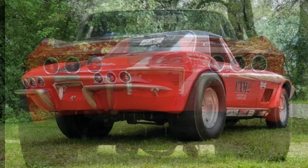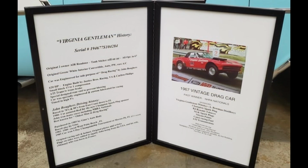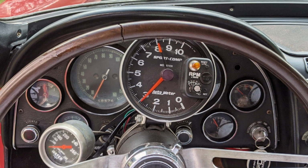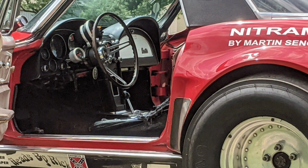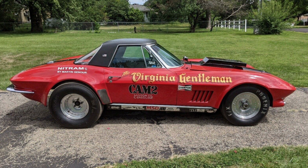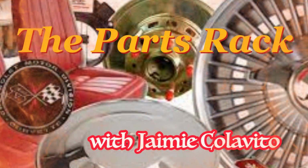So, what do you suggest, George? I would suggest this Stingray stay mostly the way it is. To make it more streetable, I would restore the interior to original, reinstall the front bumpers, and put on a set of street tires. Okay. Thanks for that, George. Now let's check the parts rack with Jamie Colavito.